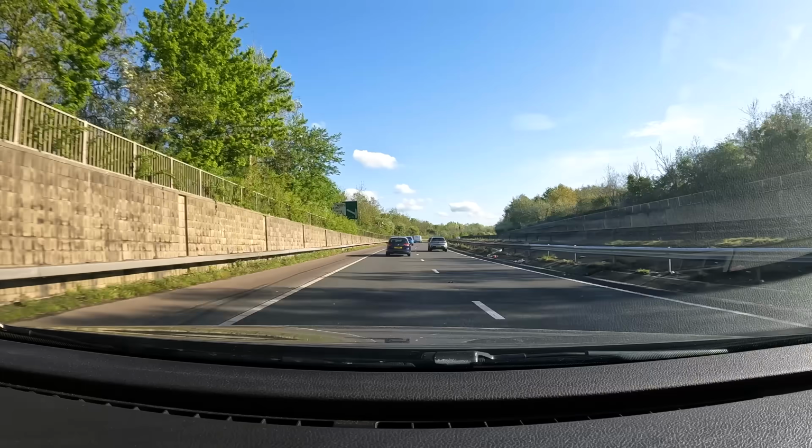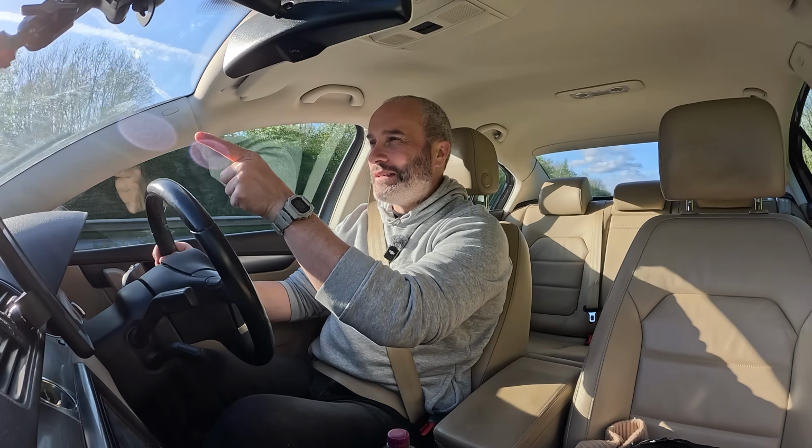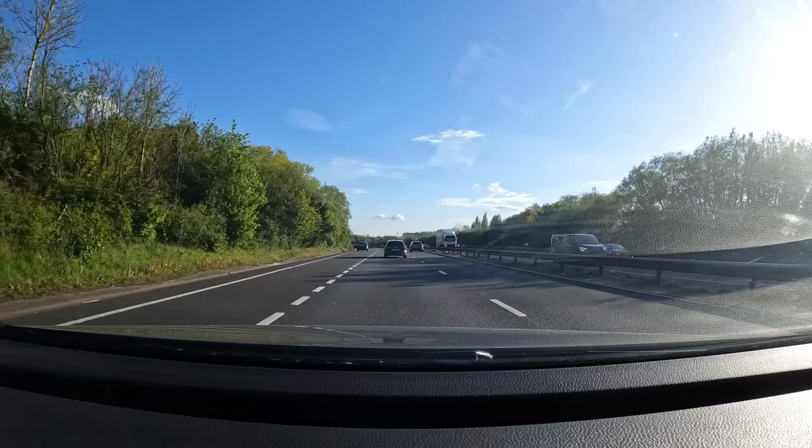We needed it to be a saloon like this one. We needed it to be the 1.6 TDI, and Pat and I have been looking at them now for about the past 3 or 4 months. We've done a lot of miles in his Passat that I'm following at the moment, which is the newer Passat. So that's the 8th generation. This is a 7th generation. Our budget has been about £4,500 tops.